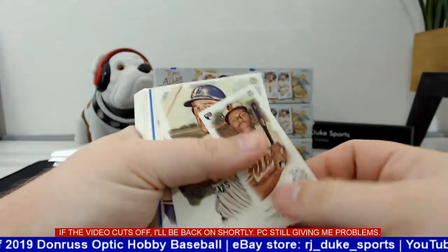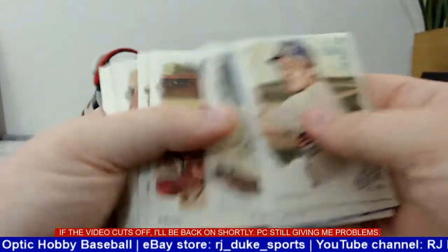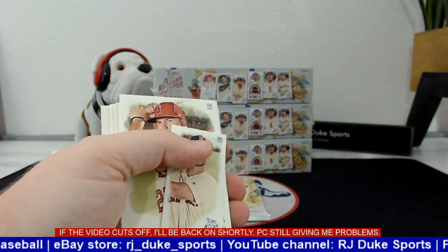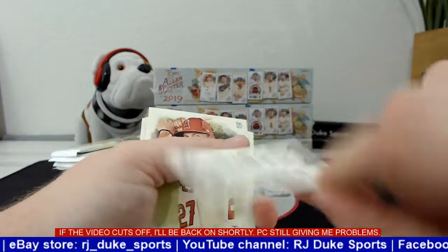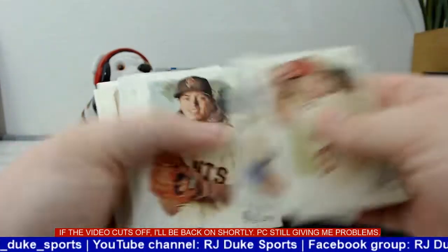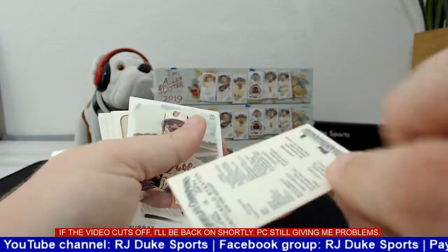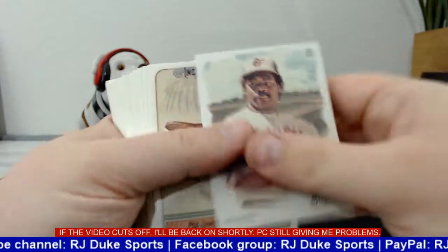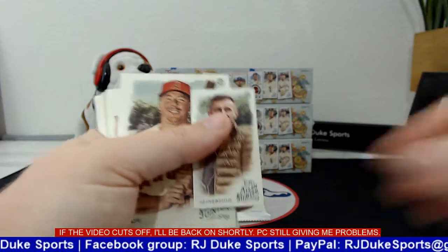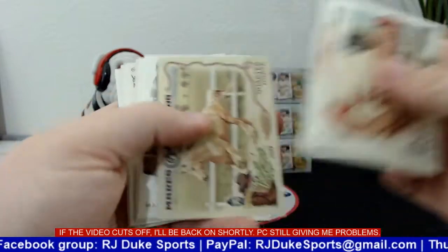Cedric Mullins, Baltimore, base. And all cards ship, guys. All cards ship for this one. All cards will ship for the Immaculate one coming up next. Andrew Benintendi, base. Giancarlo Stanton, base, Yankees. Gary V. It's out of the non-baseball spot.